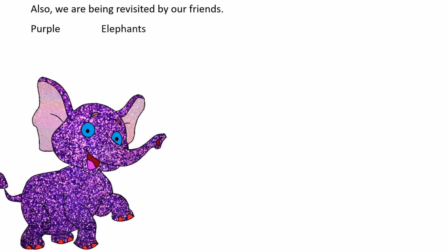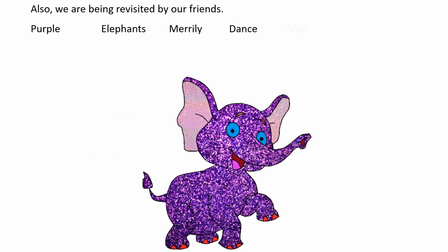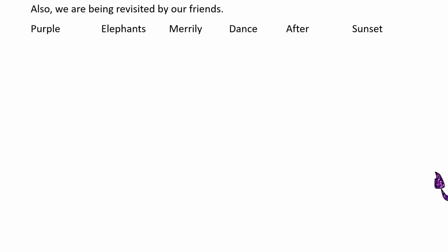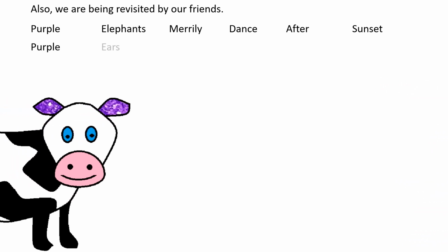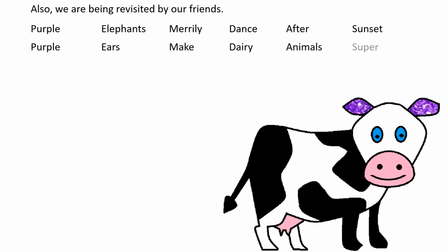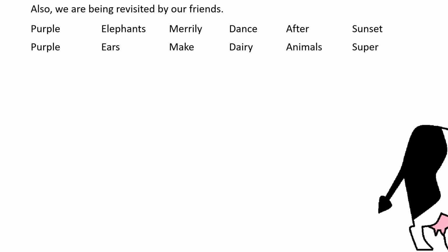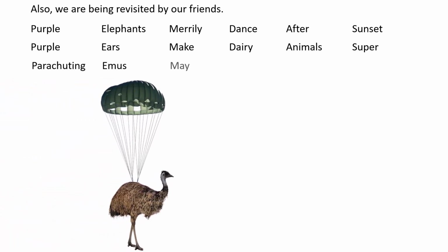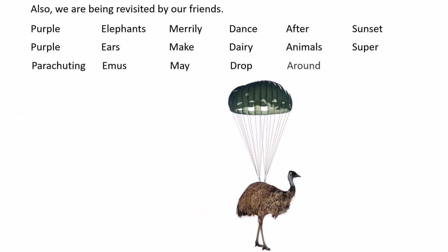Also, our friends, the purple elephants, merrily dance after sunset. Or maybe you learned the purple ears make dairy animals super. A hot one in the Pacific Northwest: parachuting emus may drop around Seattle.